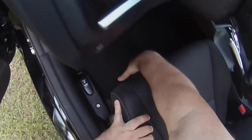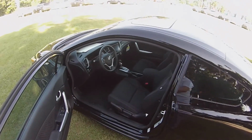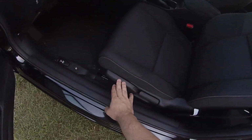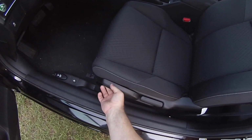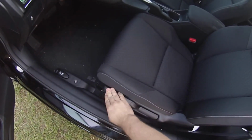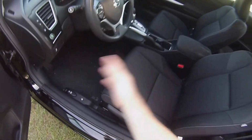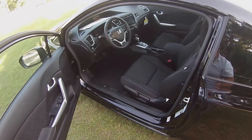Just grab the handle, slide it forward, slide it backwards. Not that big of a deal. Then you have these levers right here which help raise and lower the seat. If I go like this a couple times, you can see the seat coming upwards. Myself, I need the seat lowered. And there we go. So you can customize it for each person.